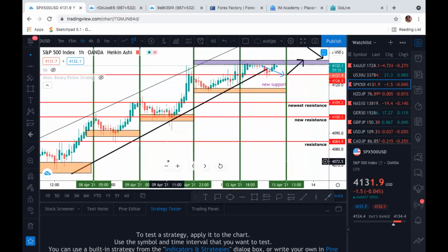But that's really it, guys. Definitely hope this made sense to you. I know it's a lot of lines, but this is my style of trading. So definitely continue to tune in.